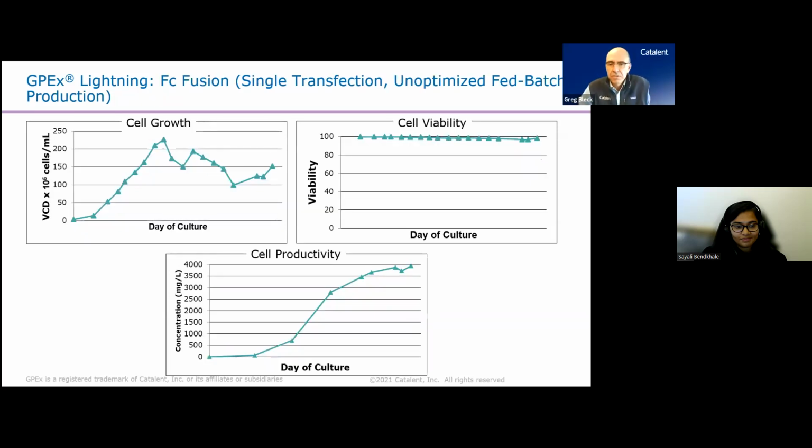This is data from an FC fusion, where we again saw similar cell growth and cell viability curves to what we had seen for the antibodies, with the production right around 4 grams per liter for this particular FC fusion and this individual cell pool.